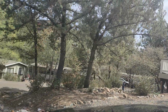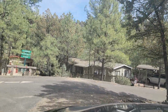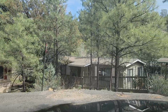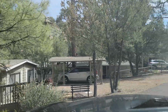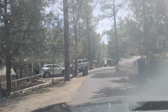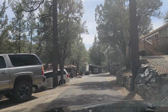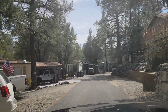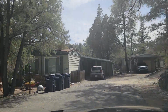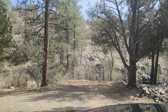Sir, that's one way. You can't go here. That's why I'm turning around. Oh, I guess he's just not obeying the rules, going the wrong way. Okay. Whatever. Trash day, all the trash is out. Boy, you gotta wind around in here, turn around. Little creek to walk around. So there's all these little places to explore in here as well.